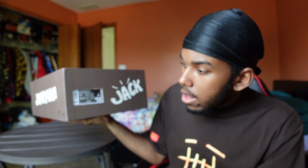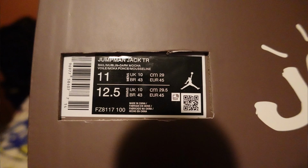The official colors for the Jumpman Jack that I'm holding in my hand is officially Sail / Muslin Dark Mocha in a size 11, UPC FZ 8117 100. Alright, and with enough talking, let's get into the shoes.